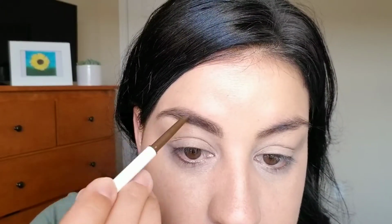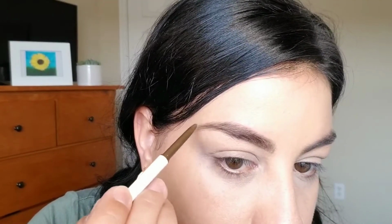And this stuff's very pigmented. It works very well. And that's it. Let me brush it in so everything can blend nicely together. My brows are done now.